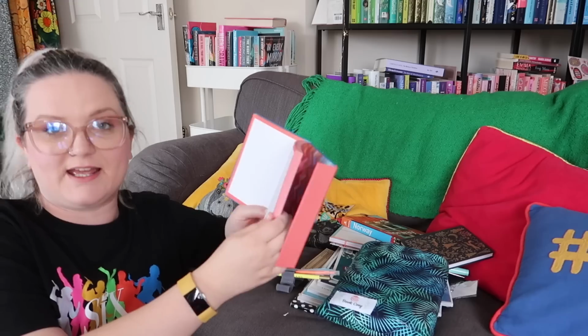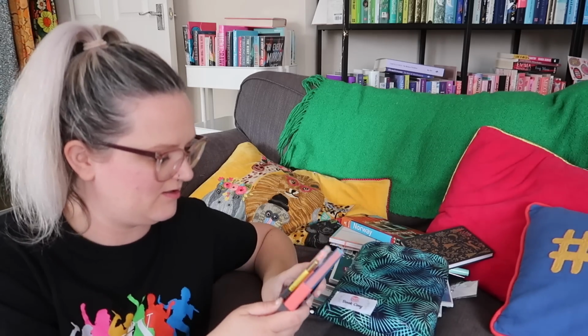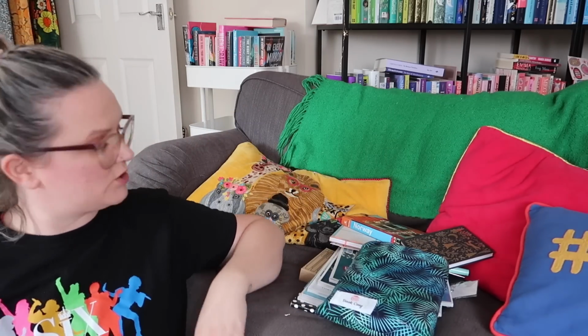This is a notes section again, little dots, but it's got this little strap that goes on the front with a pen. That might be a mechanic. Oh no, it's a pen, a highlighter and a pencil, which I find very useful. So that I think I'm going to use for October outfits.